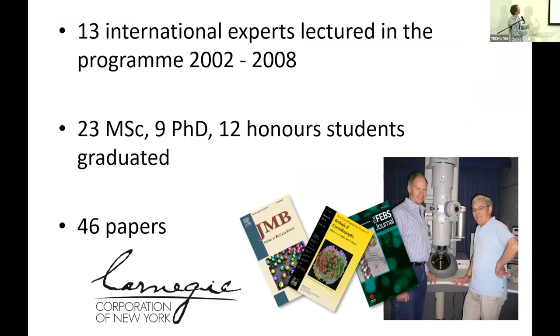From 2002, there was nothing. There was this program for these 7 years, where a series of international experts came to South Africa. Their travel expenses were covered, but they volunteered their time.